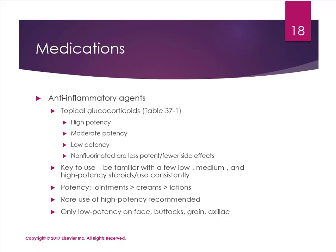Ointments are more potent than creams. Creams are more potent than lotions. And foams are very effective in hairy areas. And then absorption is enhanced in areas that have been traumatized. So be sure and take all of those factors into consideration when prescribing topical steroids. On table 37-1, there's a great table on different types of topical steroids, talks about their different classes, their generic and their trade names, and then the potency of each of those.